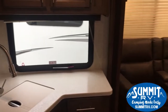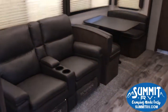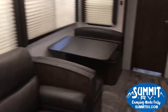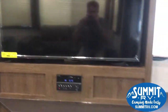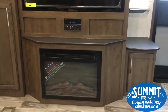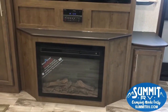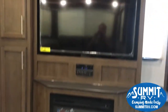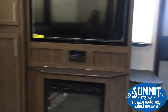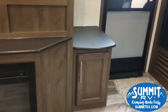So now as we make it inside, you can see why I'm saying this is a great couples camper. It has your theater seating and your booth dinette on the slide, and then right across from that theater seating you have your TV, which is huge, and then an electric fireplace space heater below. So you can use that space heater when you don't want to waste propane, just to keep the trailer warm. But around this TV, look at all these cabinets you have. Plenty of storage space. Even has a little cabinet to the right of it with a little desk on top.